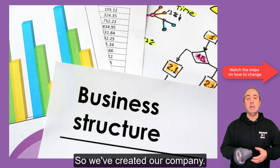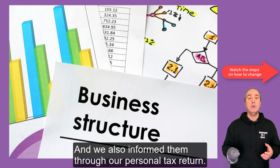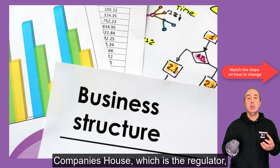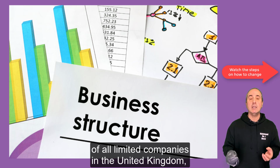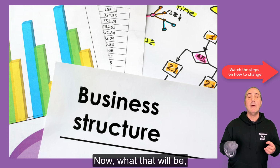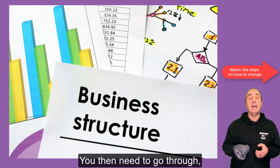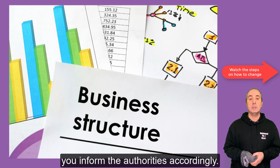So we've created our company, we've informed the authorities through a form that's online, and we also inform them through our personal tax return. Now eventually, as things chug through the system, Companies House, which is the regulator, the repository and the administrator of all limited companies in the United Kingdom, will contact HMRC, and eventually some numbers and some letters will arrive in your letterbox. That will be things like your corporation tax reference. You then need to go through, again, your agents can do that on your behalf, or you can do it yourself. You need to make sure you inform the authorities accordingly.